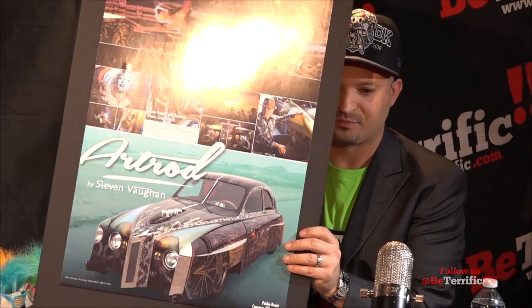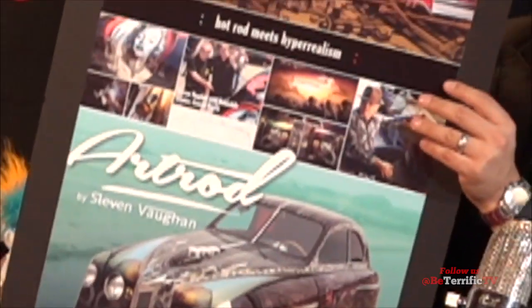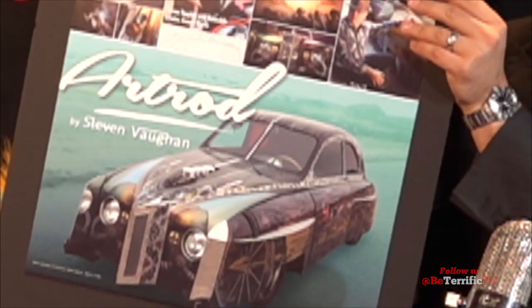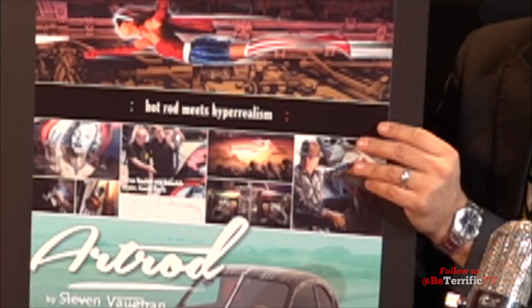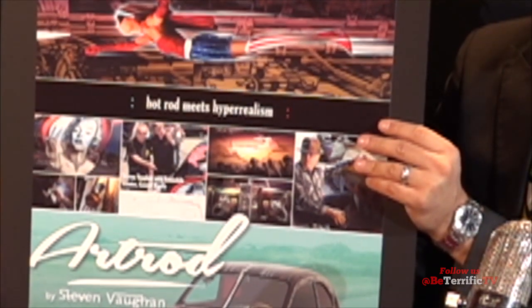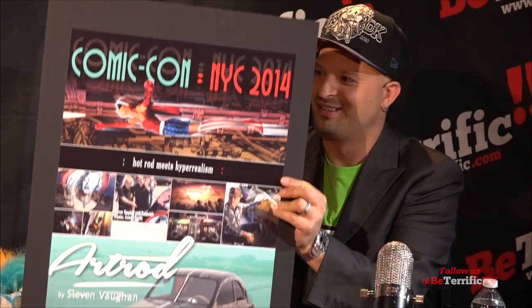And what booth are you in if people want to come? I'm in 754. And you call it the ArtRod, I love it. Yeah, that's a great shot of George Barris with me at the unveiling, which was kind of an iconic moment for me, to have Barris there, because he was a childhood hero of mine, doing the Batmobile, and the Green Hornet car, the Munster stuff. And then the car went to Pebble Beach. It went to Pebble Beach?